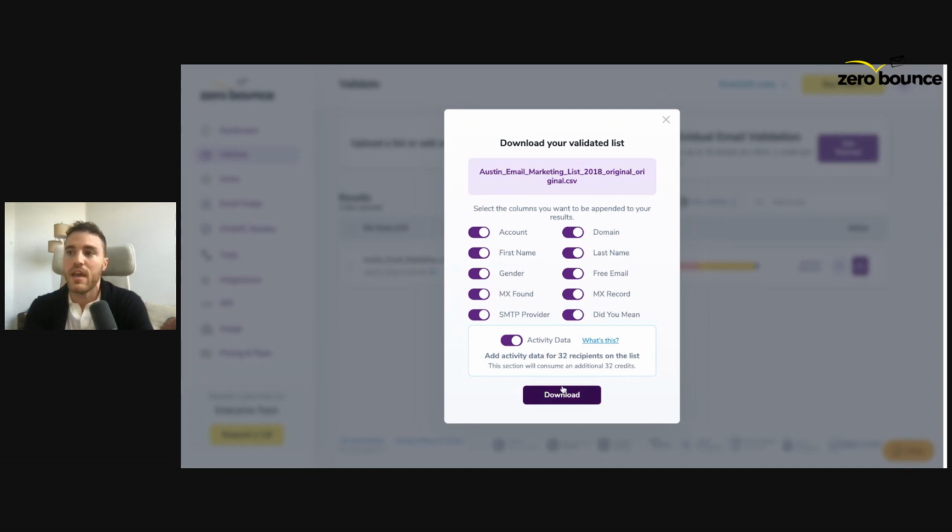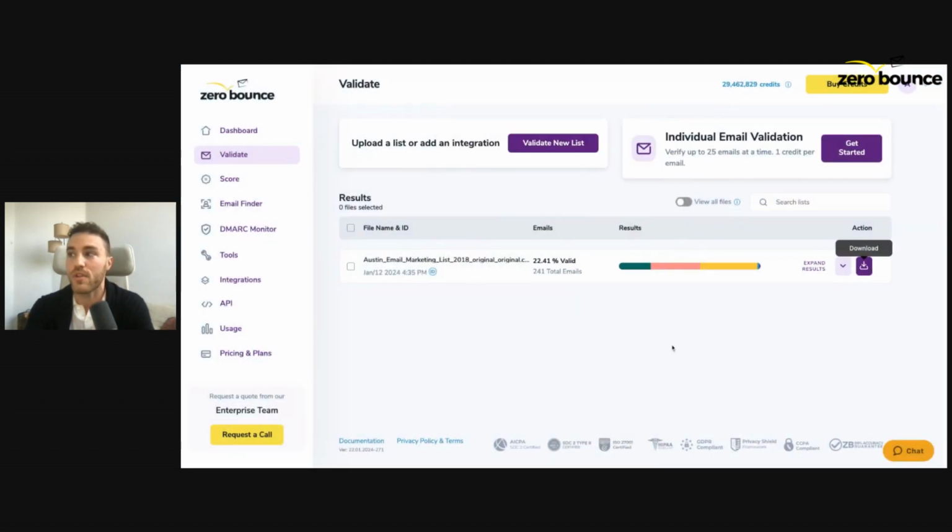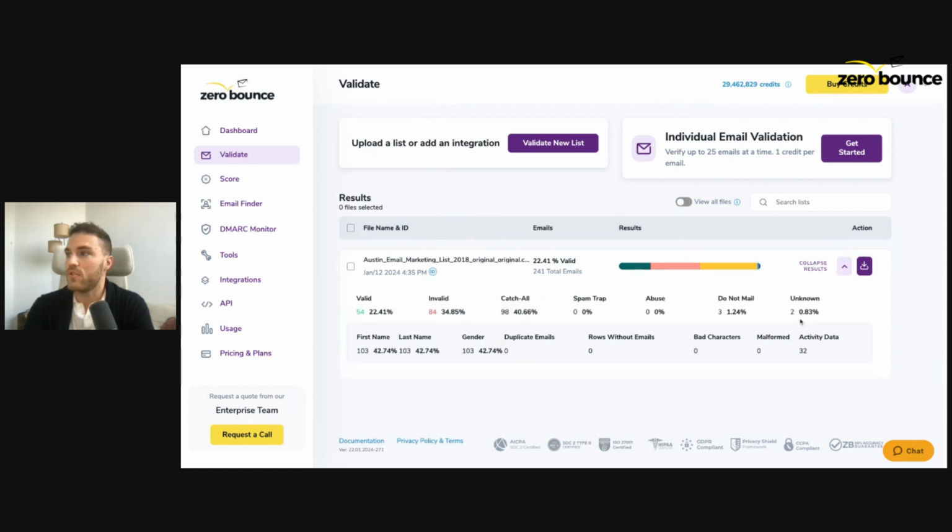And then you can download the list and you'll have data that will tell you, okay, this email's been active in the last 30 days. This email's been active in the last 90 days. This way you'll know which contacts are going to be better than others, which are going to be more likely to engage, and which could potentially drive more revenue for you in the future, which in general are just going to be better contacts. So then you'll have that list and you can do what you need with that.